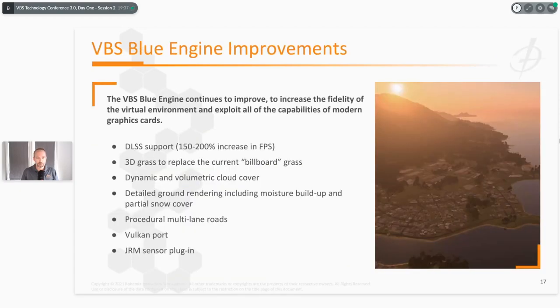Okay, so I'm going to show the next four in a video. I want to talk quickly about Vulkan. Vulkan is a new graphics library, very much cutting edge. We're implementing support for that. That'll give us some nice new graphical rendering features in the near future.